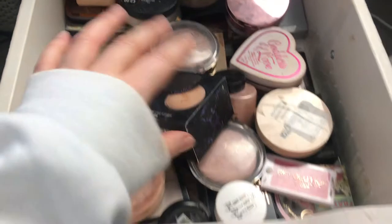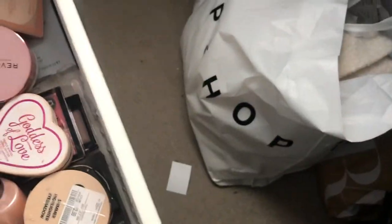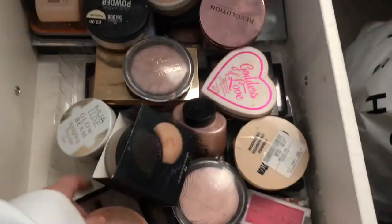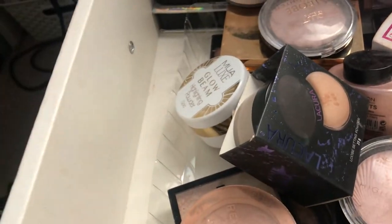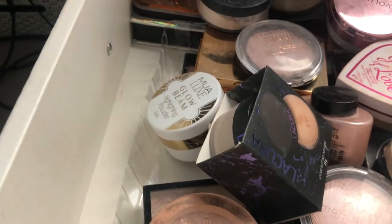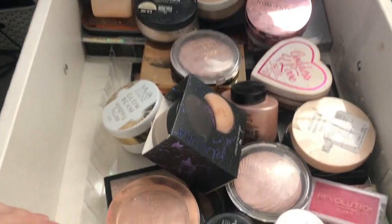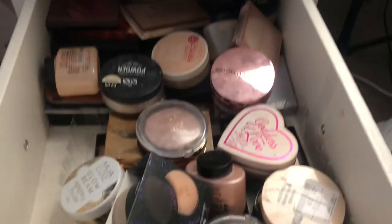Initially this was just going to be blushes and highlighters, but I've got some powders in here because there's just not enough room. Obviously this drawer is quite deep, as you can see. This little plasticky thing that I tried to makeshift is just not tall enough. It's just not good enough. So I'm going to have to invest in some separating situations, which I knew I was going to have to do anyway, but this will do for now, I think. It's not too messy, it doesn't go everywhere when I open the drawer, that sort of thing.